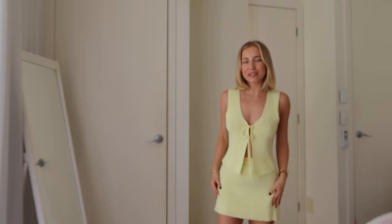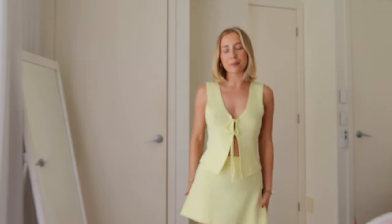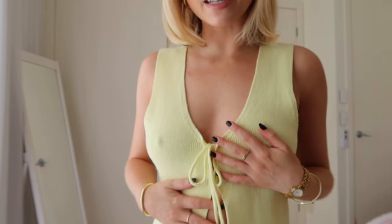Next outfit is very fun. As you guys can see, it's this lemon yellow two-piece set. I recently wore this when I was down in Sydney last week. I wore it for a girlfriend's birthday and then we went out after, and so many girls actually complimented me on this outfit, which was so lovely. But yeah, it's just such a nice look.